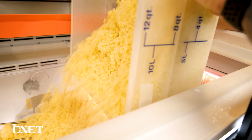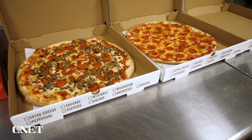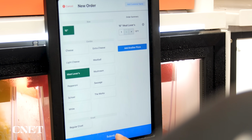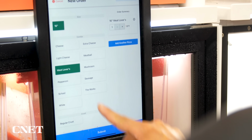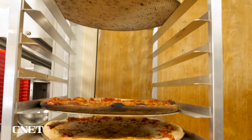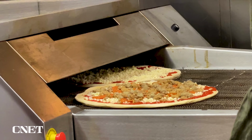He has to custom order his mozzarella to be shredded in a certain way. But the meat toppings he picked are the most frequently ordered. Right now he's got pepperoni, meatball, sausage, and mushroom loaded in for our test. For the customer that just wants something special, like say black olives or pineapple, try before you deny, the team has to add those on by hand.